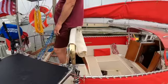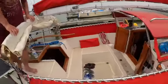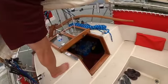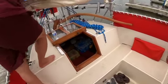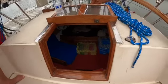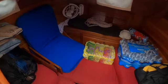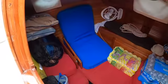Okay, then let's go into the cockpit and talk about the aft cabin real quick. We need to discuss the aft cabin. It's just like Mig's aft cabin, but this is a newer boat, so there are some things about it that are a lot nicer.